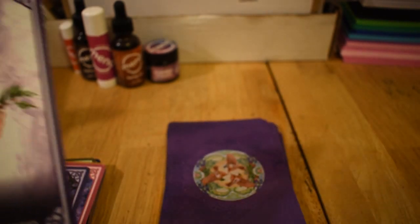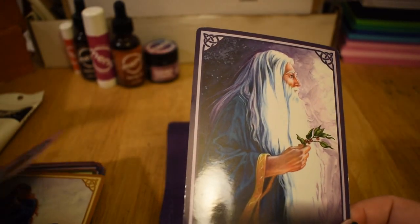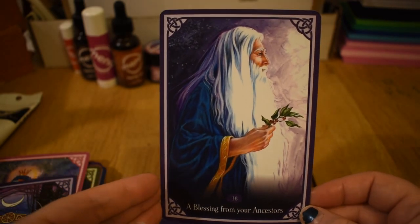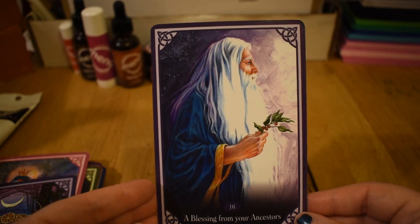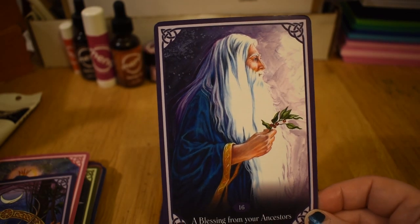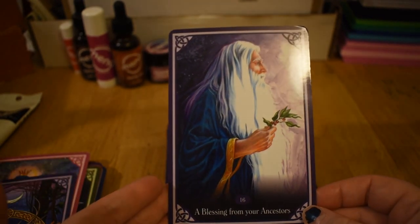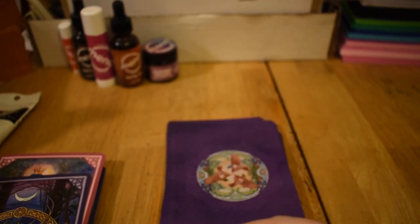Here's another masculine. I think maybe there's 4 total. Blessing on your ancestors. This guy looks a little bit like the Hermit, but he's old, right? He's the ancestor. He might not even be in this realm. Look at all this purple, ow, my shoulder. All this indigo and violet around him. 16, a blessing on your ancestors. Healing that ancestral trauma, perhaps.